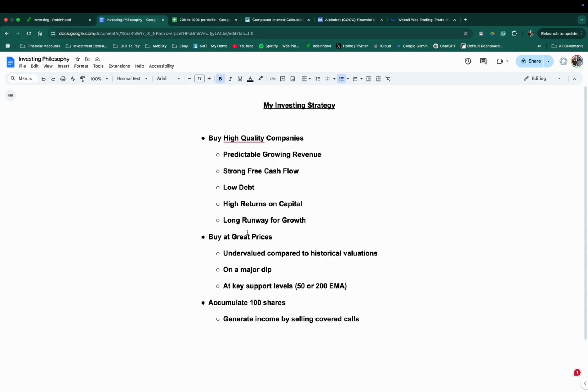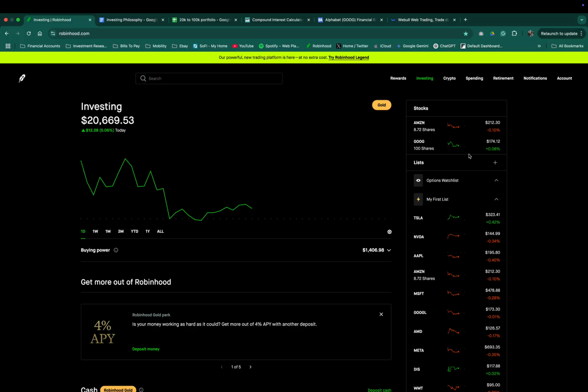Now, I don't just buy these companies whenever. I buy them when they are at great prices, which I believe is when they are undervalued and their metrics such as the PE ratio or the free cash flow yield look good compared to their historical valuations or compared to their growth expectations. Another time that I buy is when they're on a major dip or when they're at key support levels such as the 50 or 200-day moving average, and also if they're on an uptrend. And then finally, my strategy is to accumulate 100 shares of these companies so that I can generate income by selling covered calls.